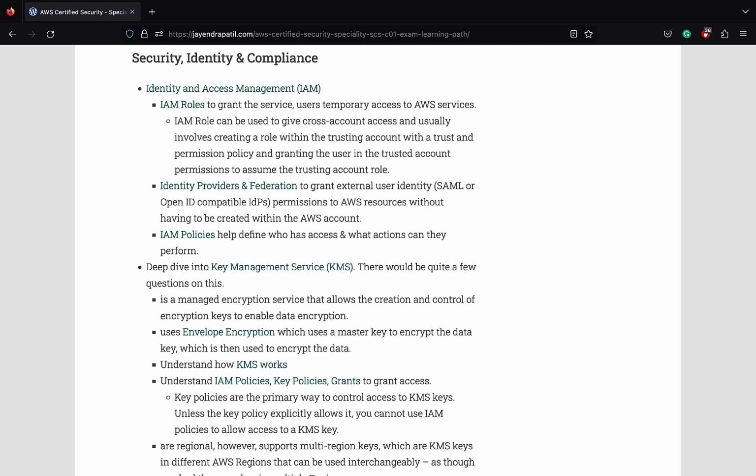Understand identity providers and federation to grant external user identities, like SAML or OpenID compatible identity providers, permissions to AWS resources without having to be created within the AWS account. KMS, Key Management Service, helps provide keys for encryption at rest. The exam covers a lot of KMS concepts.